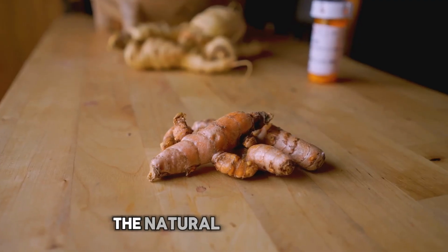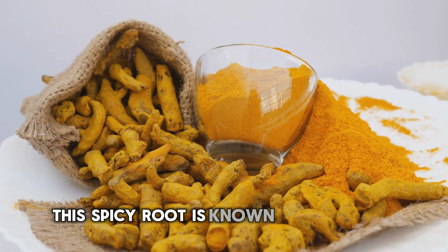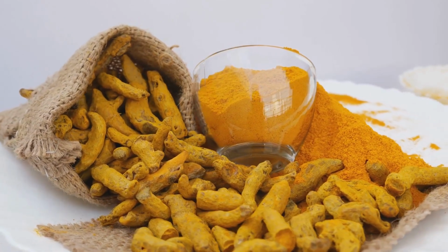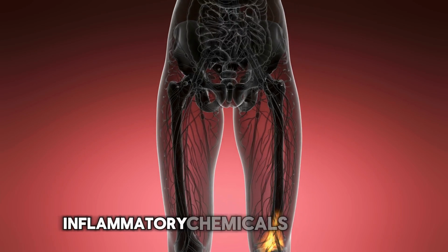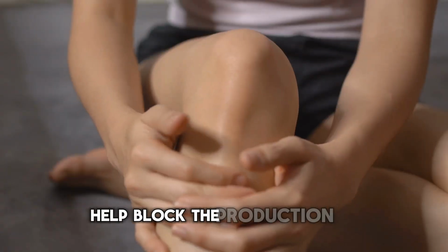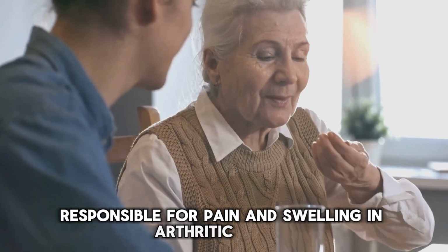7. Ginger, the natural pain reliever. Where turmeric brings the gold, ginger brings the heat. This spicy root is known not just for flavor, but for its powerful medicinal properties. Ginger contains gingerols and shogaols, compounds shown to reduce the activity of pro-inflammatory chemicals in the body, much like curcumin. These compounds help block the production of prostaglandins and leukotrienes, two substances responsible for pain and swelling in arthritic joints.